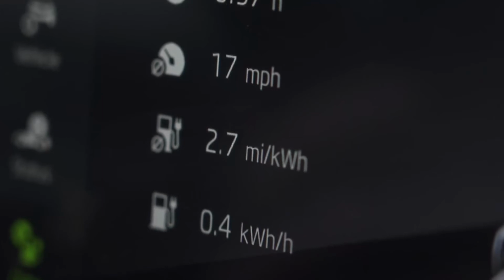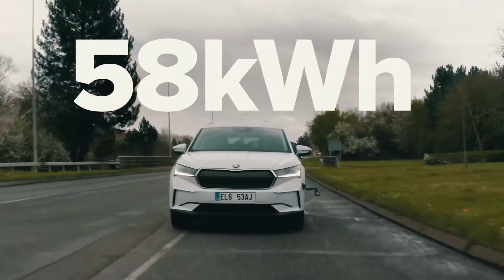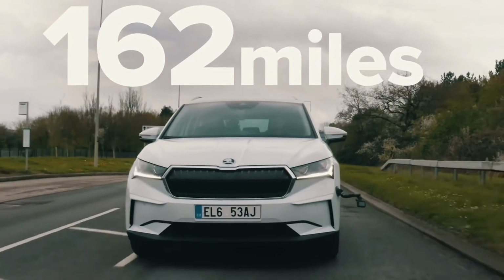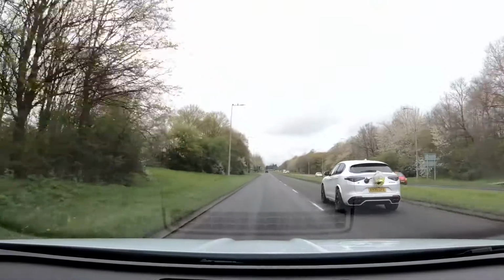It does all right. I'm going to launch this car in a moment to find out how quick it is from 0 to 60 miles an hour. But before I do, I want to just check the efficiency. I am averaging 2.7 miles per kilowatt hour. And this car's battery capacity that's usable is 58 kilowatt hours. So if I do the maths, that means that the range is about 162 miles the way I'm using it at the moment. So quite a bit down from the claimed 256. I am going between roundabouts and doing lots of stopping and starting and getting up to 70 miles an hour, but still, it's not great, but it's not completely awful either.